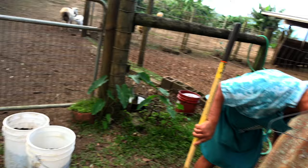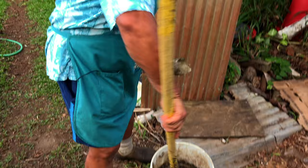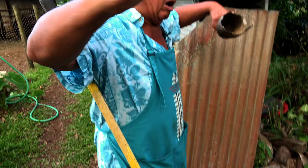Okay, let's see if we got one. And what kind of horn is that? This is our bull's horns. These are bulls that I ate already. I caught them and I ate them. These are longhorns. You can imagine how big the horns are.